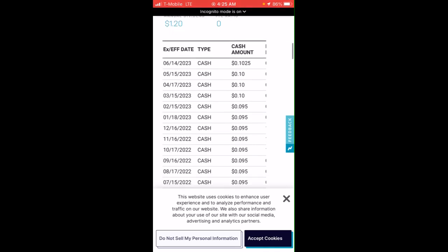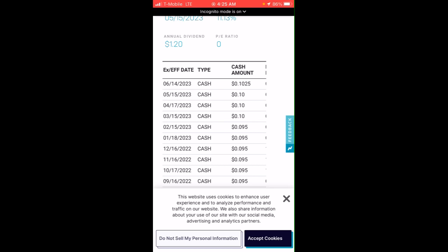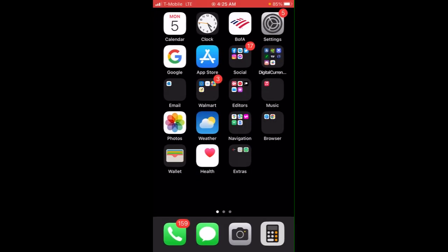So they do increase their dividend over time, so it's not going to be stuck at a 10-cent dividend payout. Eventually this is going to hit 11 cents. So my goal right now with this one is to obtain at least 2,000 shares. And right now, to get 2,000 shares, well, that's still a lot of money, but that's what compound interest does. My goal is to get to 2,000 shares of PFLT. And right now, for the current price, that would be about $20,000.